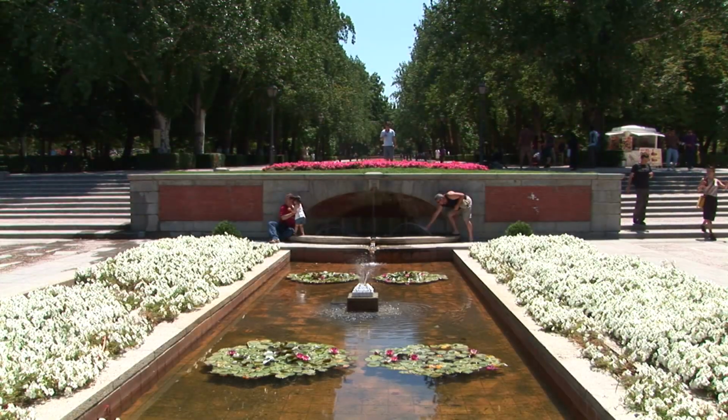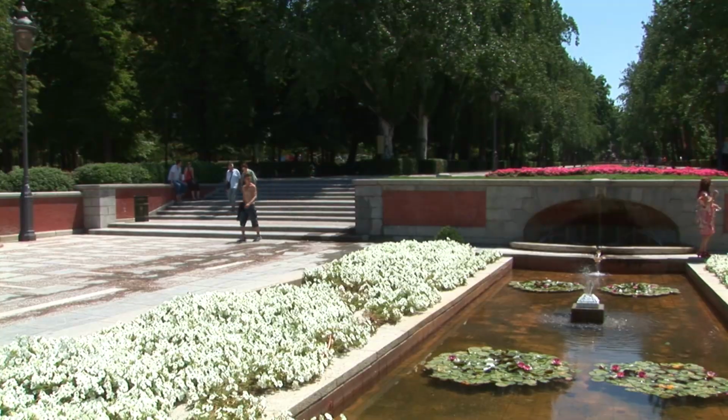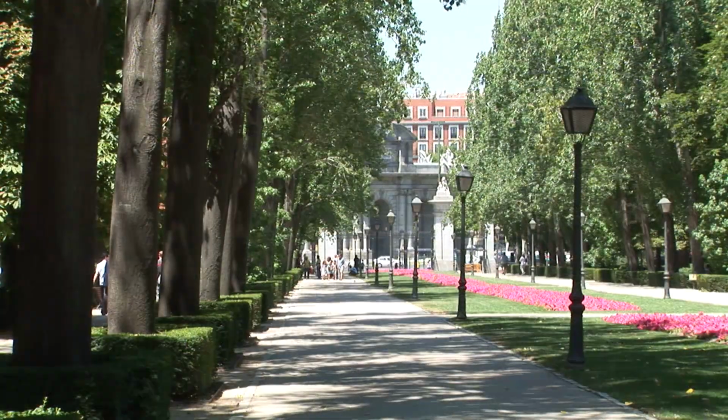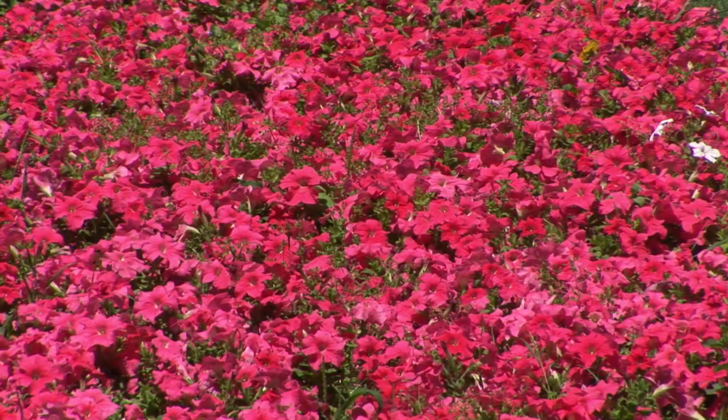Historically, the park was built by King Felipe IV as a retreat for the royal family. In the past, the park could be seen outside the city wall, but today, Madrid has enclosed the entire part of Retiro Park.